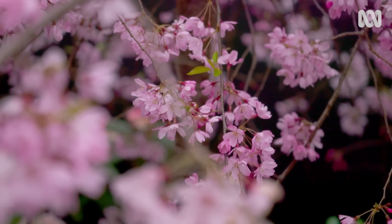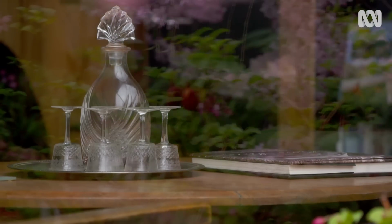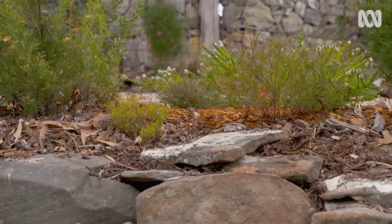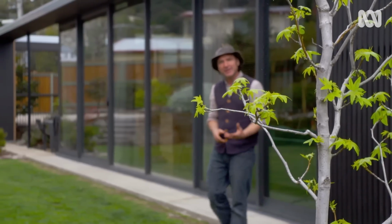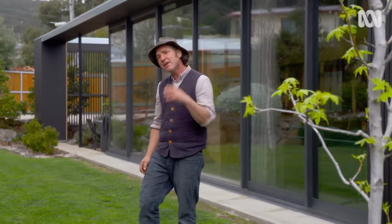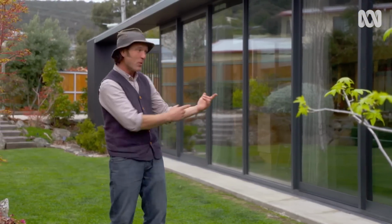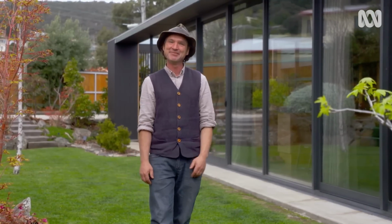The garden has changed over time. And will continue to change. We're constantly looking at new ideas and changing things around. And that's what a garden's all about. This garden is embedded into Carmel and Richard's house and lifestyle. And their values are obvious in the design decisions they've made. Small house, big garden. I reckon they're onto something here.